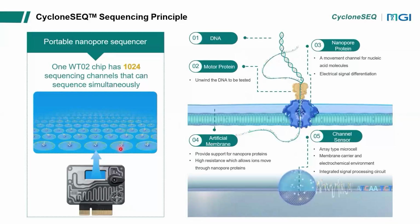So each channel will be connected to an electrode and sensor. When the base is being translocated through this channel, the current fluctuation will be generated and identified by the sensor. That sensor will transfer the information of the current fluctuation signals to the instrument software. Then the software has a base call algorithm that is based on automated speech recognition. On the basis of the current fluctuation signal, it will identify what base it is, whether it is A or T or G or C.